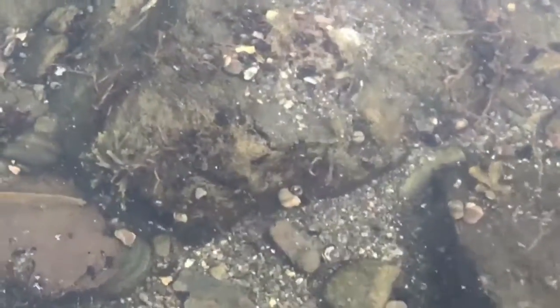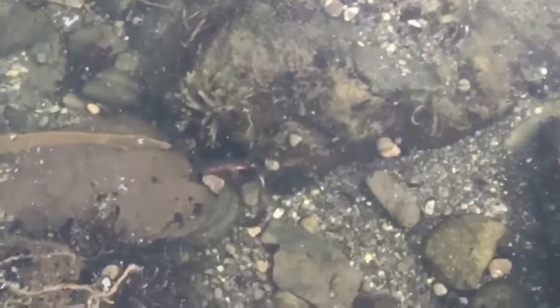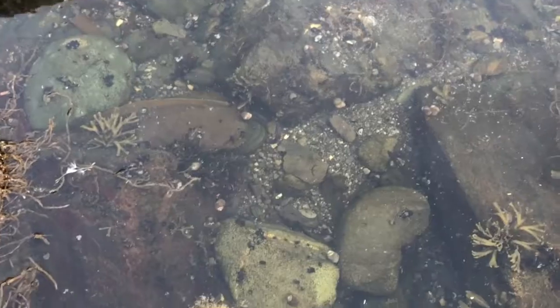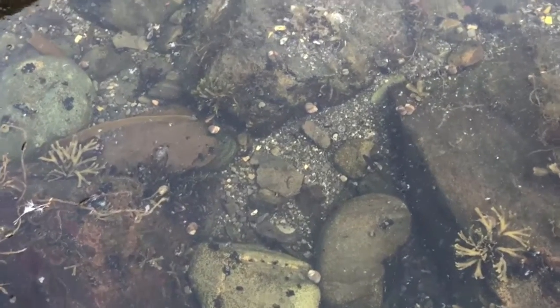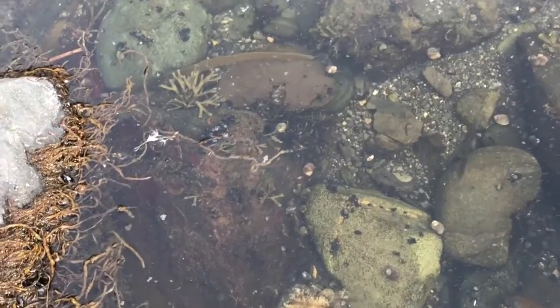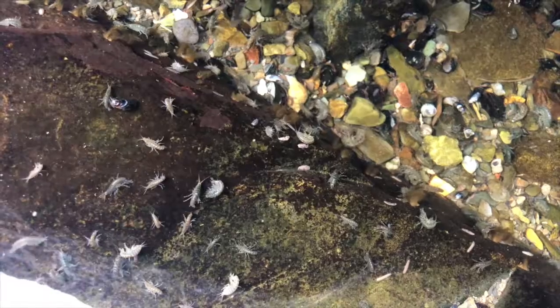This one is a male. He does have a red belly, but it's kind of hard to see, and it looks like he's trying to hide right now underneath this rock. Let's just see if he's gonna come out from under the rock. I can still see him there. Oh, and there he goes.